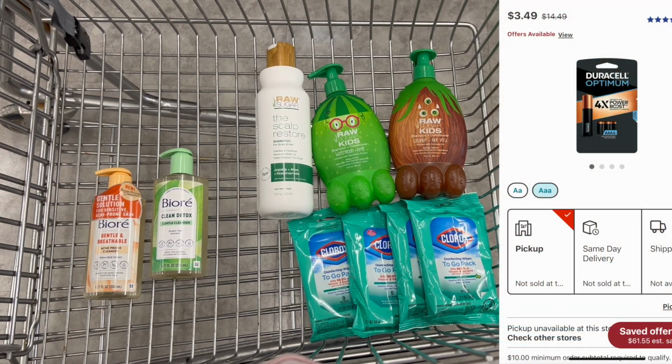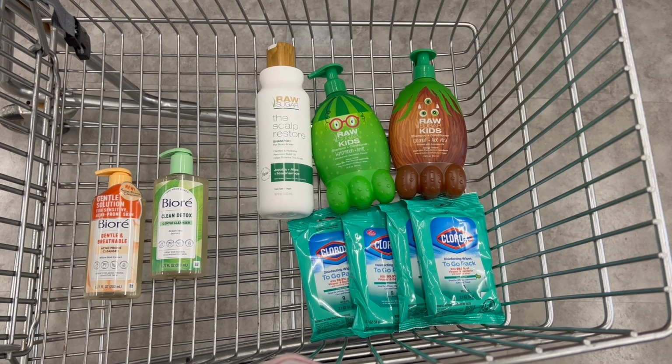So I'm going to show you here what I added to my order, and it was a package of batteries that were on clearance online for $3.49, and they were actually in stock at my store, so they were added, and I do show you out in the car the batteries. I grabbed the Duracell Optimum batteries. It's a AAA pack of 4 batteries for $3.49, which I thought was great.